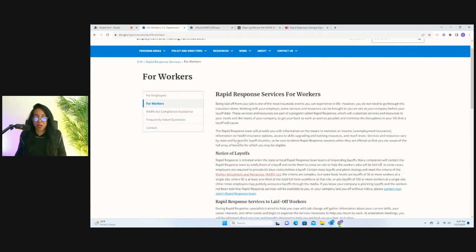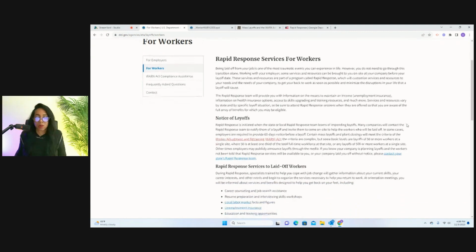Now, the Rapid Response team will provide you with information on the means to maintain an income, like unemployment insurance, information on health insurance options, access to skills upgrading and training resources, and much more. Services and resources vary state by state and by specific layoff situations. So be sure to attend rapid response sessions when they're offered so that you're aware of the full array of benefits for which you may be eligible.